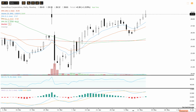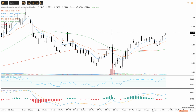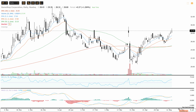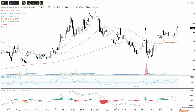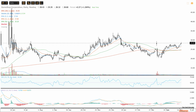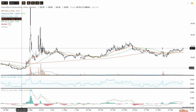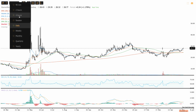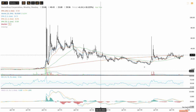What's your objective? With GameStop, did you buy high? Did you buy in at 35, 40 last year? Is that the problem? Did you get blown out on some weekly out of the money call options with high volatility? Maybe, I don't know. But long term, the stock's been doing great. This is where it was a year ago, $10. It's 29. Wow, it's incredible, and they've got a lot of cash on the books.